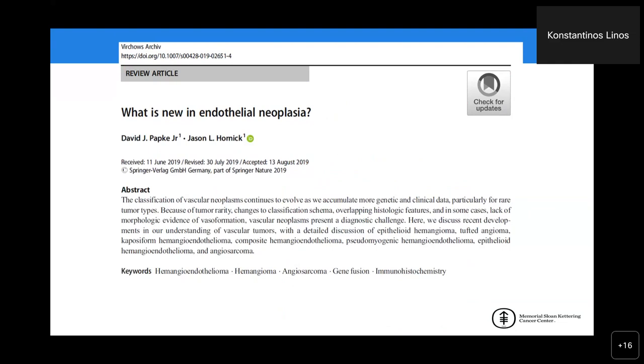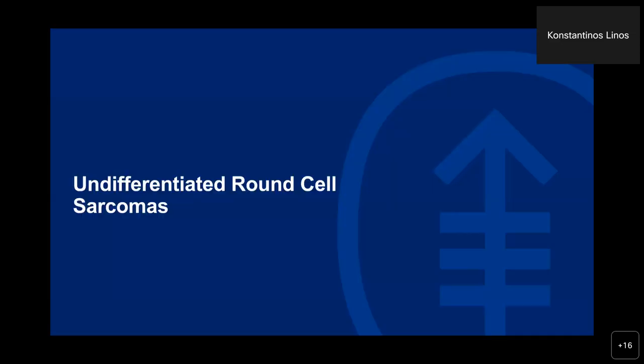So this is an excellent review, if we have any pathologists in the audience here from Jason Horton, of what is new in endothelial neoplasia.